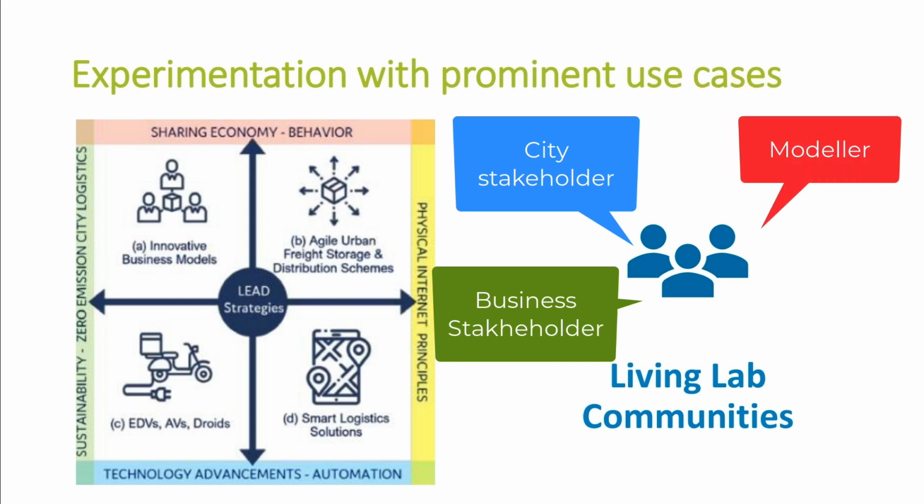Modelers will also find interesting the combination of models they have built with other tools, with models of the LEAD library.